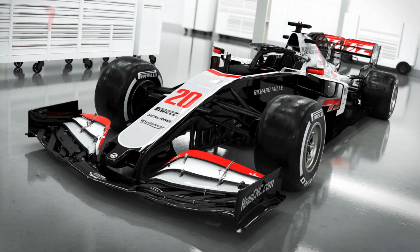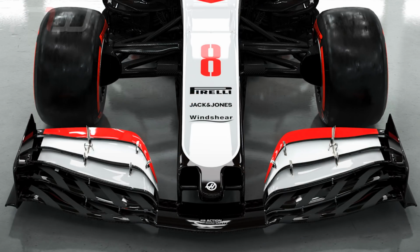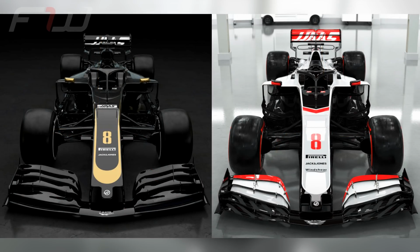They've also copied or incorporated the Ferrari, what I like to call nostrils, just around the nose there, the front wing elements. And if we put it side by side with a similar shot, or pretty much the same shot from last year's launch renders, you can really see the differences side by side.